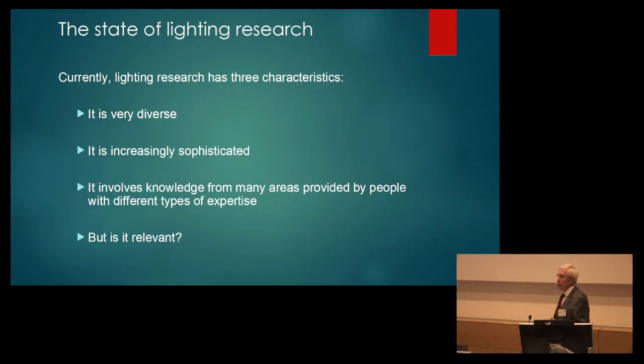So, what is the current state of lighting research? Well, as I hope I've demonstrated, it's very diverse.